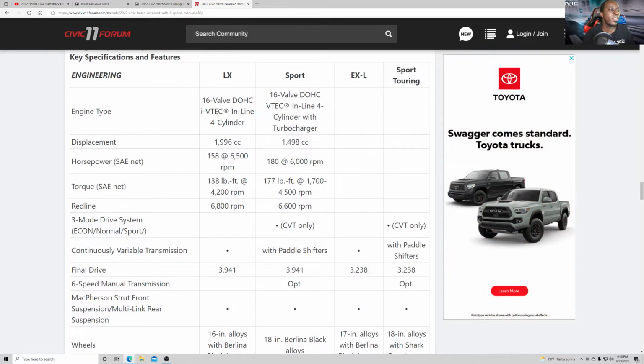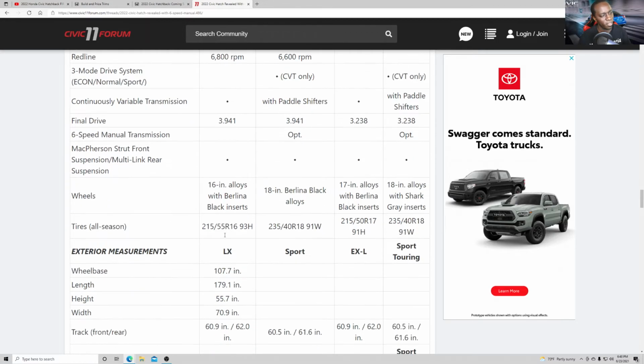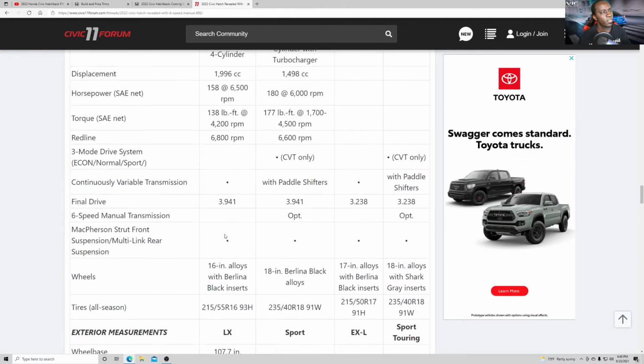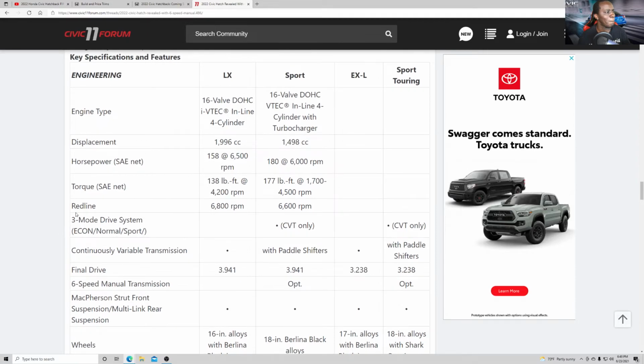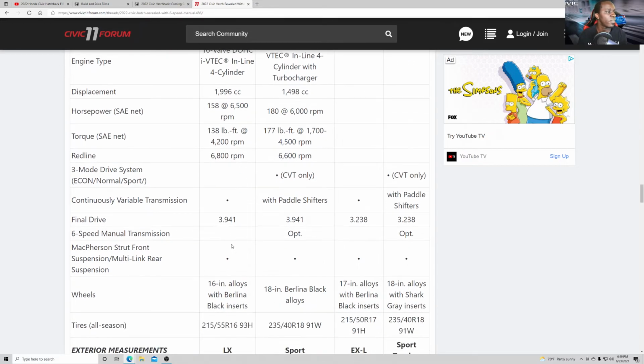So the LX model, you're going to be getting 158 horsepower and 138 torque. Redline is at 6,800. And I believe you can also get it in manual, right? Or is it just because it's not marked here? Hold on, let me see. Go to displacement. See right here. Okay, so LX only has a CVT because it doesn't give you an option right here for manual.